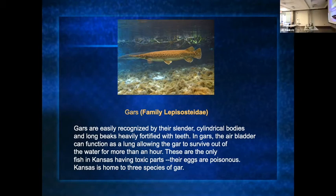But like I said, when we talked about the air bladder, these fish can survive out of water for about an hour using that air bladder as a lung. And one of the things I will say, I get disappointed. People think that the gar is a trash fish or they want to get rid of it and they just throw it on the bank. You know, that fish is going to live for an hour out there struggling to breathe.